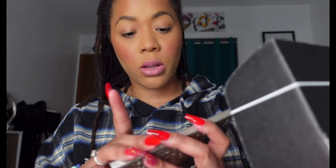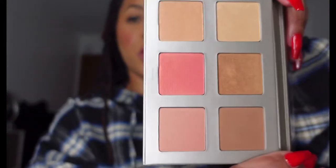This next one, you get 1, 2, 3, 4, 5, 6, 7, 8. You get 8 items in the Boxy Luxe box. So we have another, this is a face palette. So some bronzer, blushes, and looks like highlight. Let me see. This is the Iconic London. It's $55. Yeah, it doesn't tell you what they are, but looking at it, it's highlight, blushes, and some bronzer.